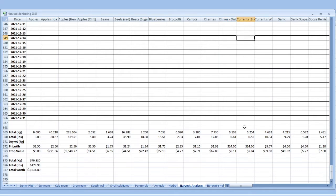The black currants, 0.254. I'm not impressed with the taste of black currant so far. But the bush is there. It's going to be a good producer, so it's staying until either I figure out how to like black currants or I decide to replace it with another fruit. At any rate, I did get 0.25 kilograms from its first year growing. Now this is the currants, not the gooseberries. It's a very small bush and it's just starting to produce now. So I got half a pound, which is pretty good.